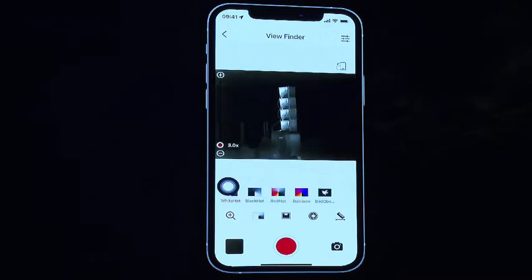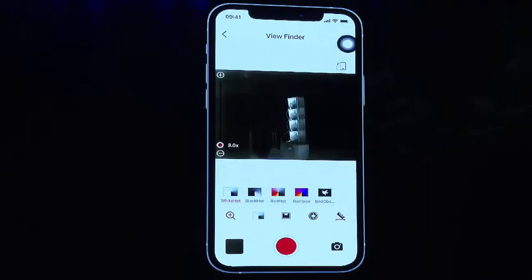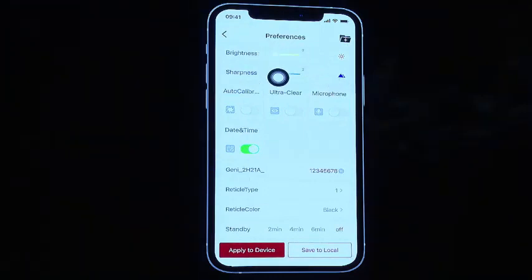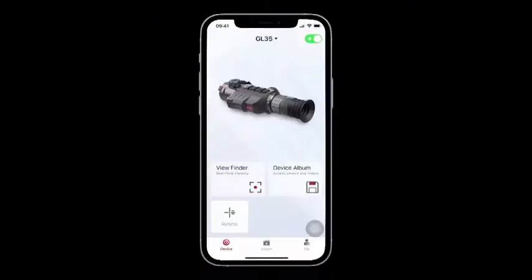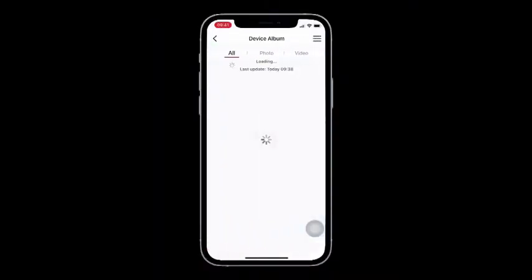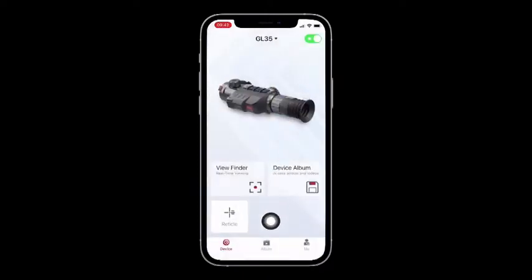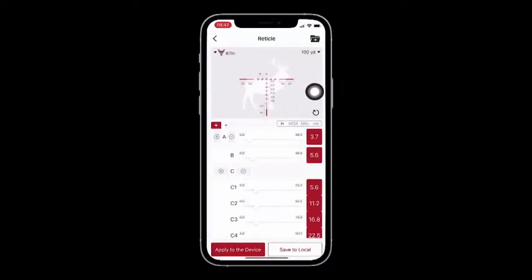Also, you can use different palettes and the other functions as well. But the main feature is you can set parameters according to your needs. You can change the brightness, sharpness, and other parameters, and later you can save for future use. Now let's check the device album, and here you can find all the photos and videos taken on the equipment. And the last part that I want to introduce is the customized reticle. In the case of parameters here as well, you can customize anything you want, the distance, the units, and everything else, and you can save to local album for future use.